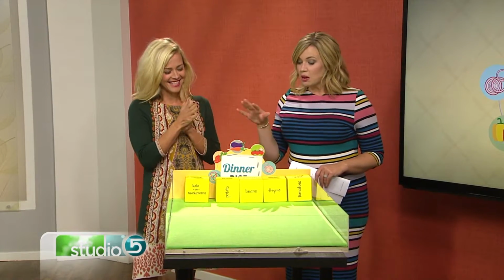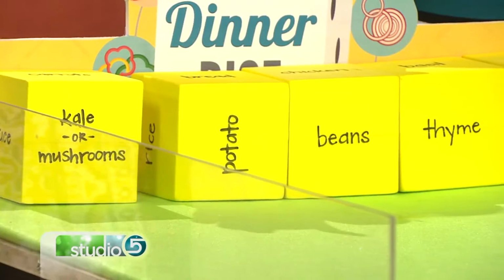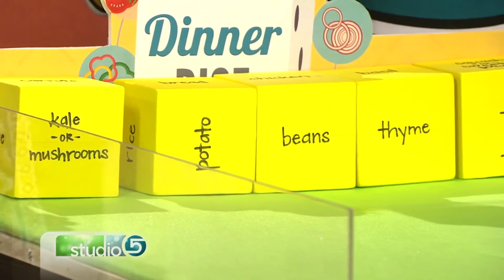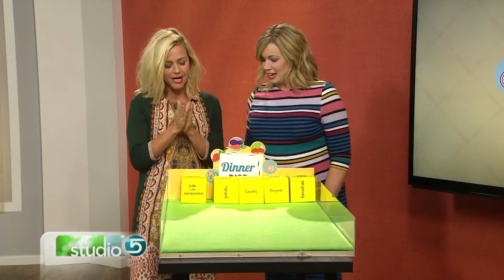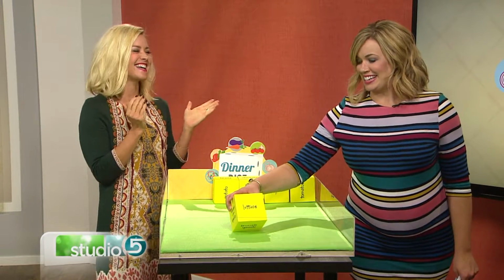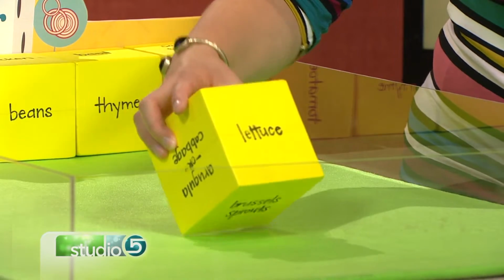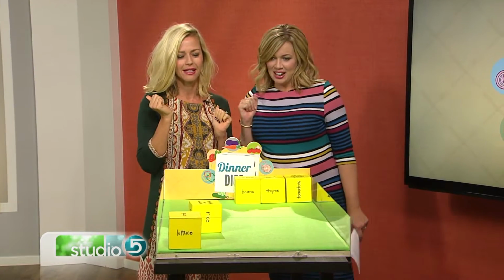Are we ready? Now I want to say each dice kind of represents a different category. So there's a protein, there's 2 vegetables, and there's an herb. So we've given you a good mix here. Are you ready? Yep, I'm ready. Okay, give it a roll. A veggie, lettuce. That is an easy one. Nice. You're feeling good about that? Love it, yes. We'll go with an arugula or something.